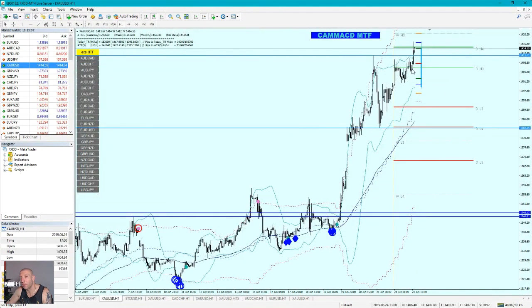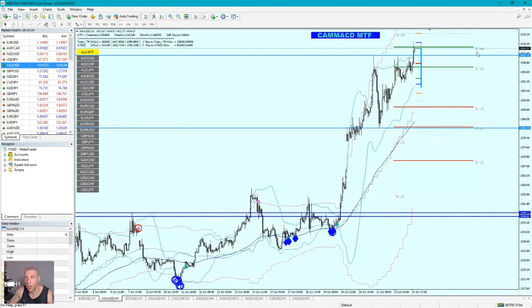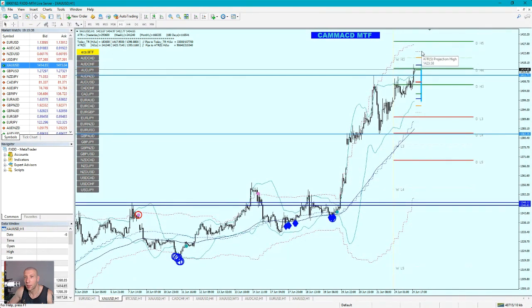I would go long if the price makes a re-entry dot, but I don't know when it can happen. Maybe here around 3096 or 1400. But gold, according to Camarilla MACD, should have a big pullback in order to go long. So I would say 3090 is the spot to go long, 1390 with stop loss 1385, with a final target at, I will go with this, 1423.